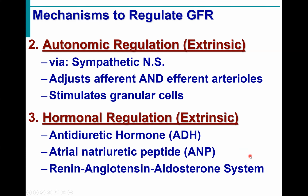Now, it's a teeny bit early for a break, but this is a good natural stopping point. So let's go ahead and take our second break here. And when we come back from our second break, we will talk about our hormonal regulation of glomerular filtration rate. I told you we'd learn everything you ever wanted to know and more about glomerular filtration rate today. So we're going to go ahead and do that. Let's go ahead and take a 10-minute break. So that means coming back at 10:10. And again, oops, now start the recording.